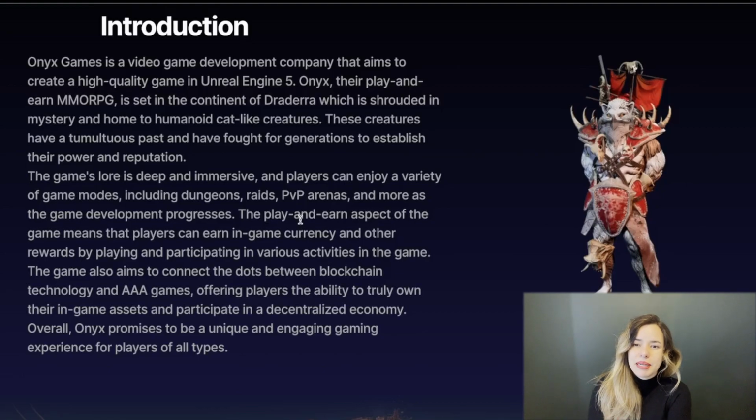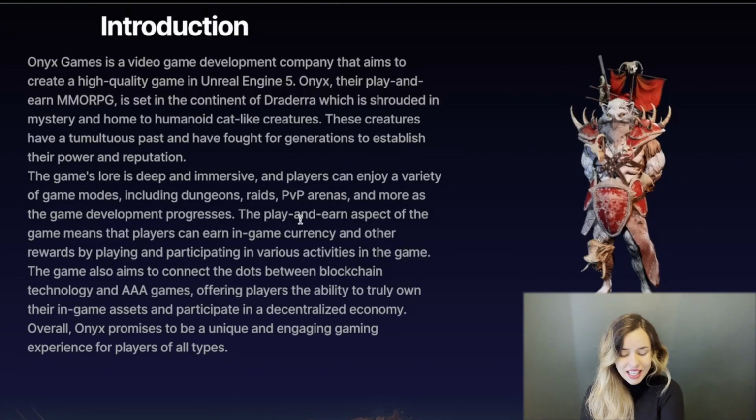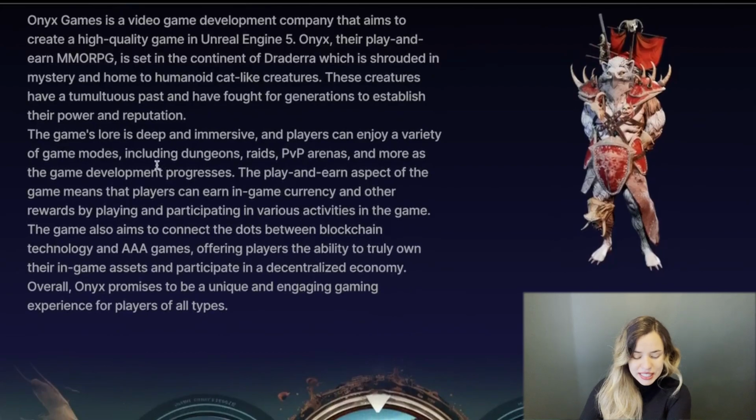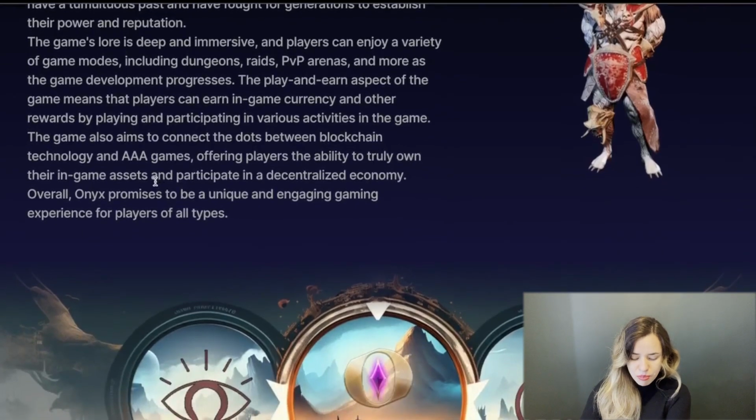Now they talk a little bit about what the lands are going to be like. As you can see, it is set in the continent of Dradera, which is shrouded in mystery and home to humanoid cat-like creatures. So that's what you're going to be seeing in the game when you start playing it. The game's lore is deep and immersive, and players can enjoy a variety of game modes, including dungeons, raids, PvP arenas, and more as the game progresses.